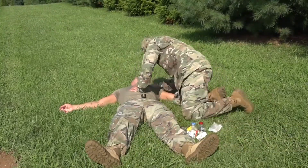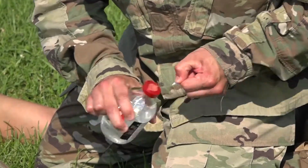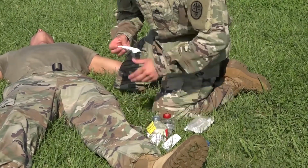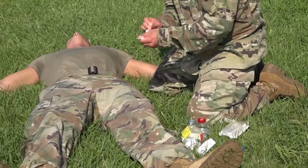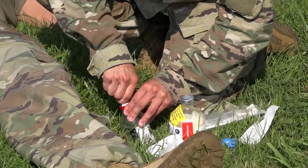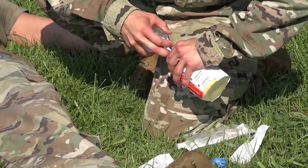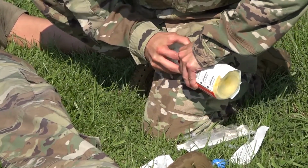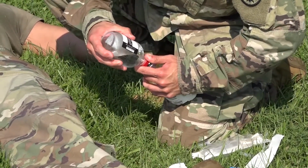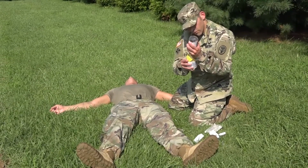Once the medic determines that an injury is life-threatening from massive hemorrhage, in the absence of fresh frozen plasma, freeze-dried plasma can be reconstituted and used at the point of injury. So he's spiking the sterile water first to create a vacuum, and the vacuum will suck all the sterile water into the lyophilized plasma.